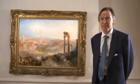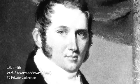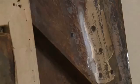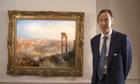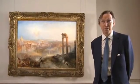Well, the incredible thing is this painting has only actually really had two owners, and they're both Scottish. The first was Hugh Munro of Navarre, one of the great Turner patrons, friends and collectors, and the second was the Rosebery family. And then it was on loan to the National Gallery of Scotland for many years, and now it's come south again. Turner, as you know, was a great curmudgeon, very difficult to get close to, and he had very, very few close friends.